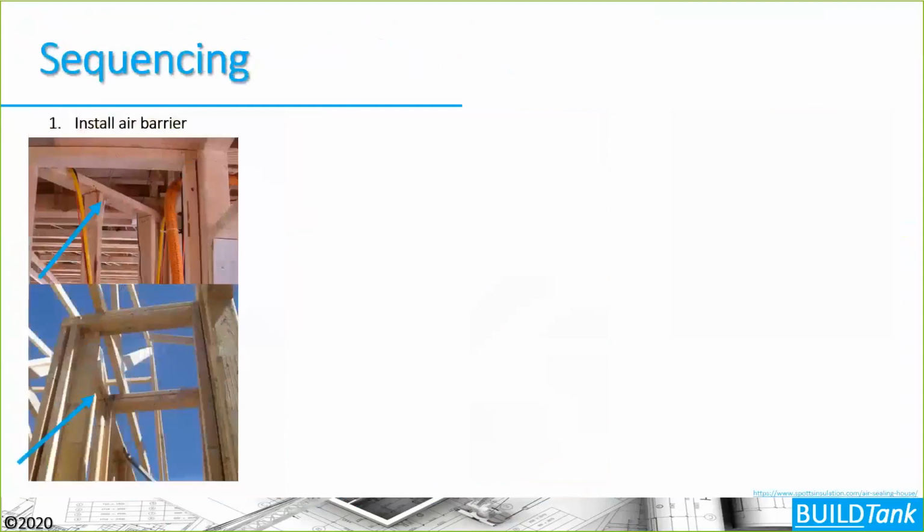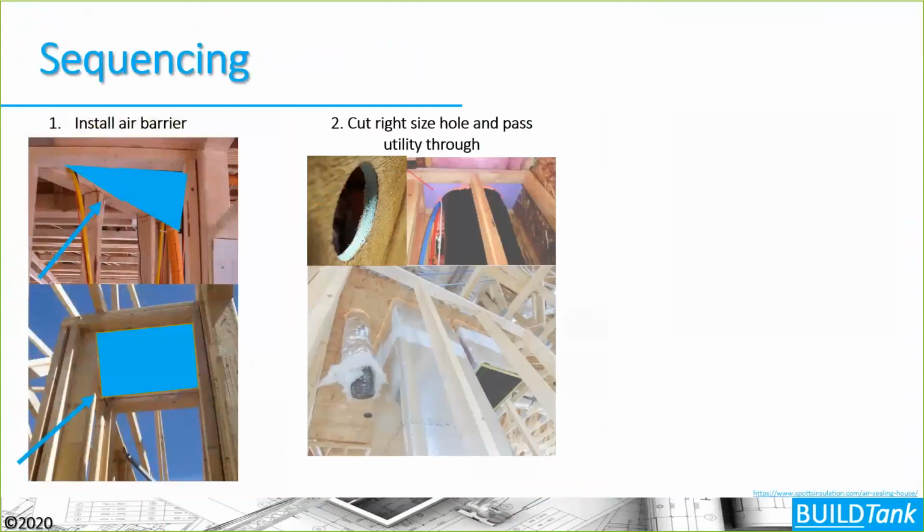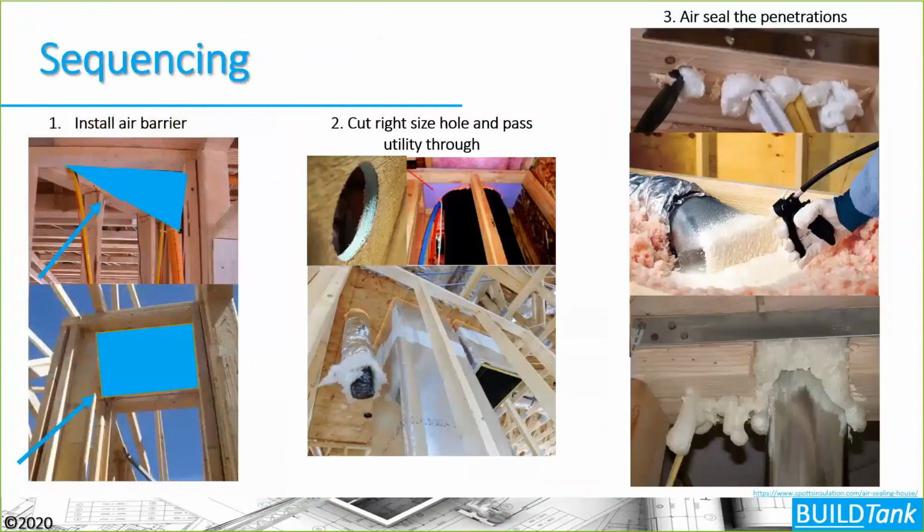Again, it ultimately becomes a sequencing issue. So you need to install the air barrier first, then cut a right size hole through that air barrier, and then pass whatever you're going to pass through that air barrier system, and then ultimately seal it up properly there. Again, a large onus goes to the framer to get that air barrier up first so that the other trade partners can cut the right size hole, and then other trade partners can seal it up properly here.